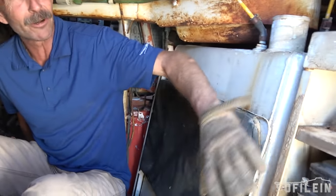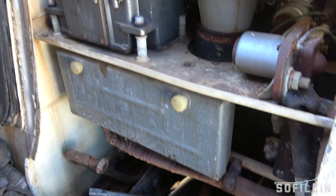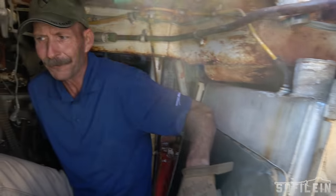Batteries, electronics, so on and so forth. Nothing real special or eye-catching back here. Just not a lot of room.